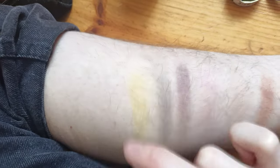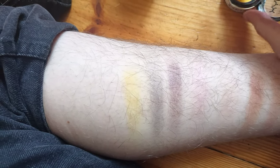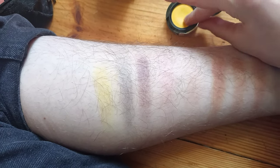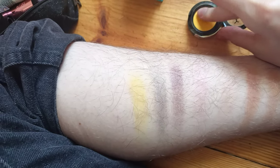I mean, if I wanted a sheer yellow, it would work great, right? If I was going for a sheer yellow, this would be fine. But I'm not. I bought this because I wanted this sort of, isn't it interesting how much greener it is on my skin? I mean, it's the olive undertone. It's not really surprising.